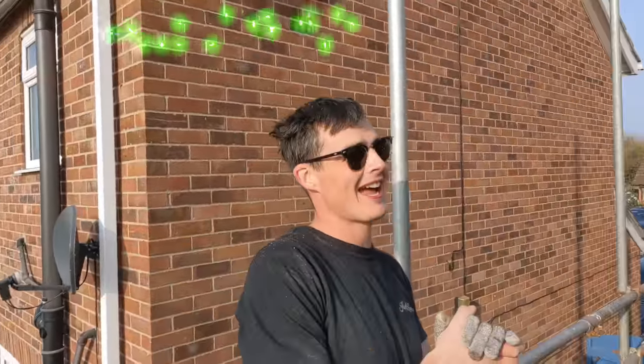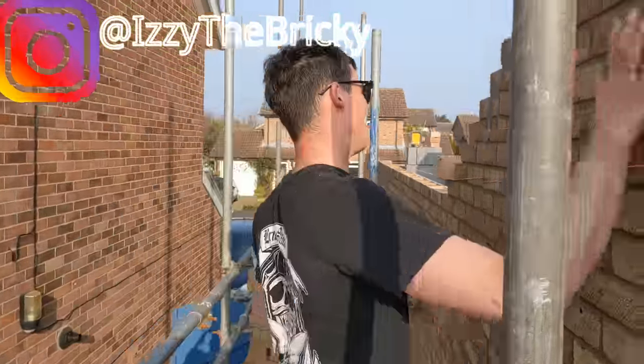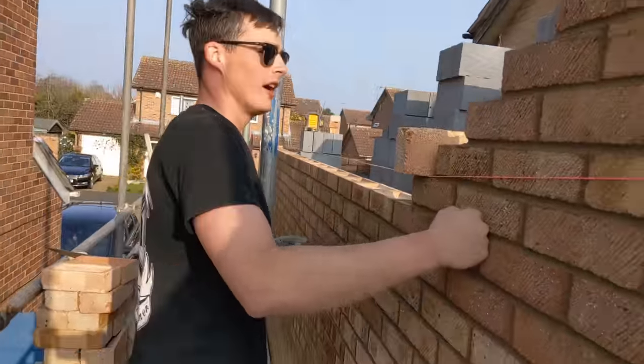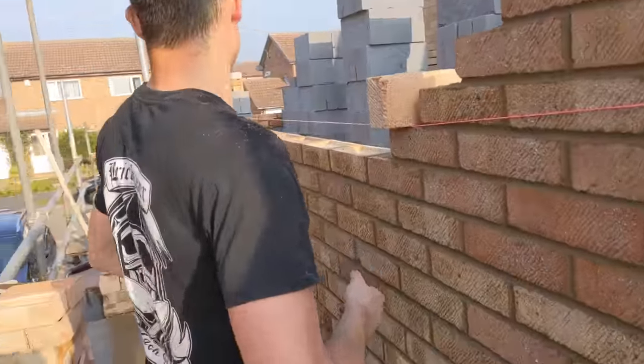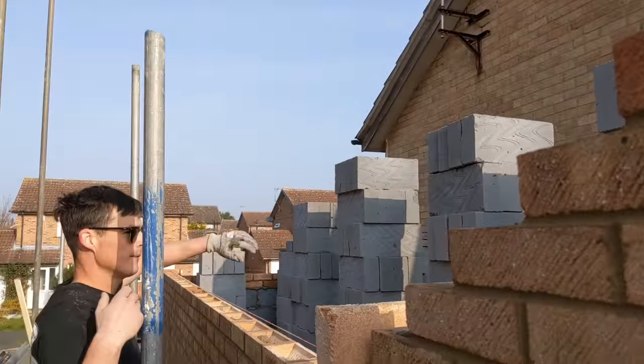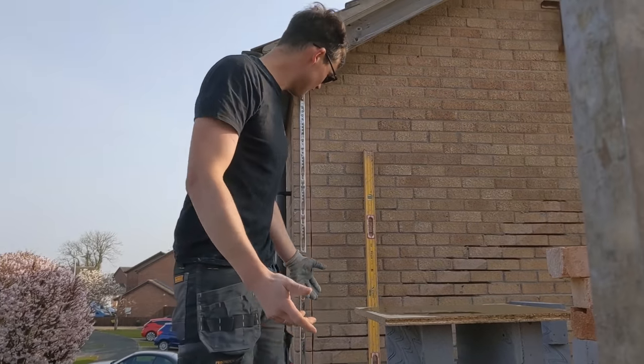Right, morning. We are back at Grantham. Yesterday, which was Monday, me and Drew had an absolutely mad day just getting all the brickwork up to a decent height to really push the job along. The scaffold's booked for Thursday. So today we're going to be focusing on getting this up to scaffold height here. We're also going to be setting out the front of the house as well.